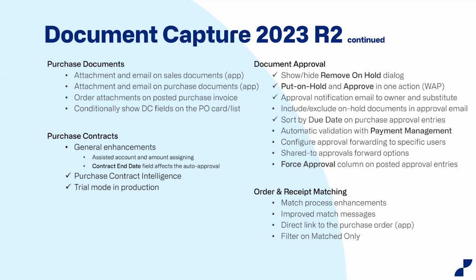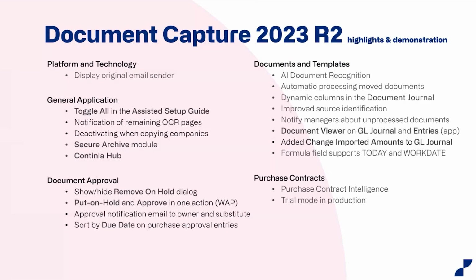So if you boil all this down, we will have these items to look at. One platform technology, view from general application, approval, also document and templates. And there at the top, we have this AI document recognition. I quickly stepped over that in the slide just before, but we're going to take a good look at the AI document recognition. What is that all about, Mikkel?